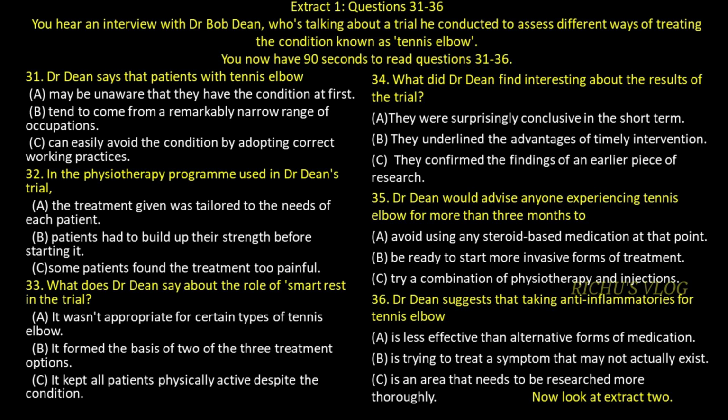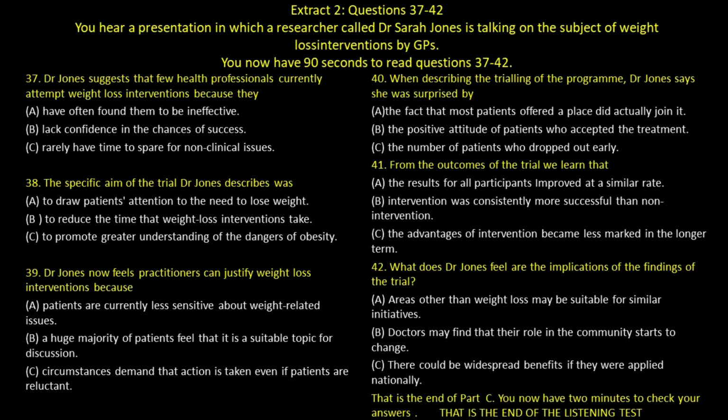Now look at Extract 2. Extract 2. Questions 37 to 42. You hear a presentation in which a researcher called Dr. Sarah Jones is talking on the subject of weight loss interventions by GPs. You now have 90 seconds to read questions 37 to 42.